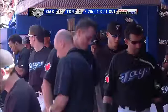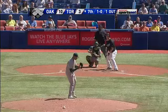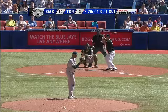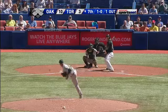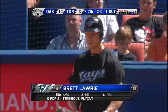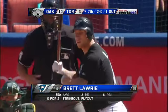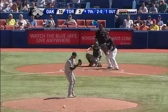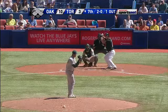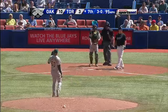Brett Lawrie, the number 9 hitter, is 0 for 2 this afternoon. Ben's back from another breaking ball. Lawrie off to a good start in his career, .350 with a couple of homers. He's driven in 6. 3-0.